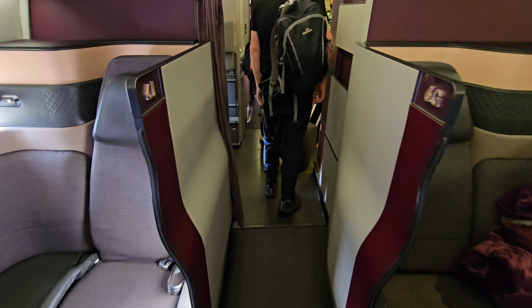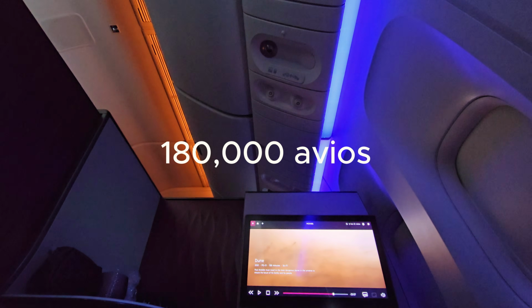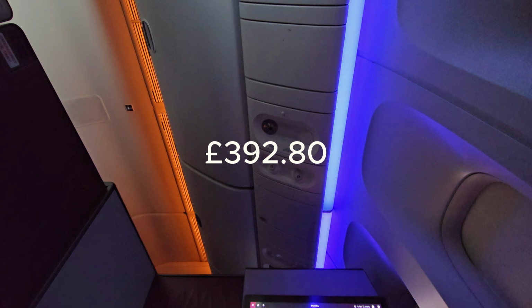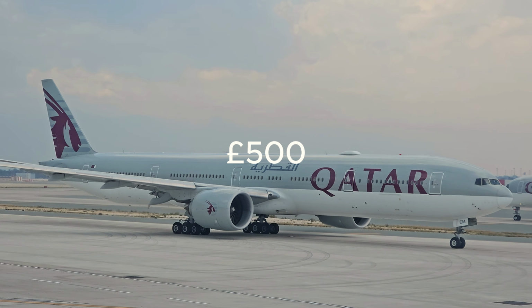As for the price, well, me and Brent happened to have enough Avios each to pay for each way. And we were up at the crack of dawn, well, Brent was, because I was over in Mexico, to secure the seats. In total, the journey from London to Melbourne cost me the sum of 180,000 Avios and £392.80 in fees. This is one way, but the fees on the return journey rounded up to about £500.